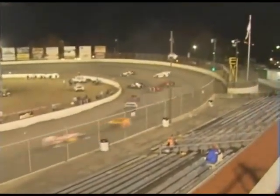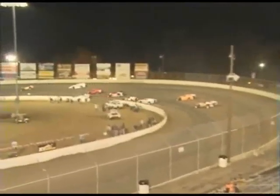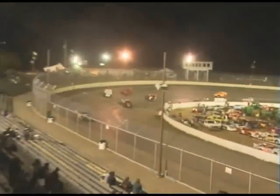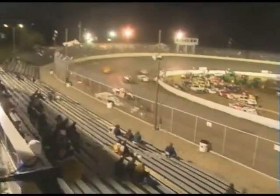Big Block, Tim Hancock takes the lead. He powers to the lead. Ricky Horton running second. Scotty Weber third. Tommy Seats and Bowman. Here comes Weber.